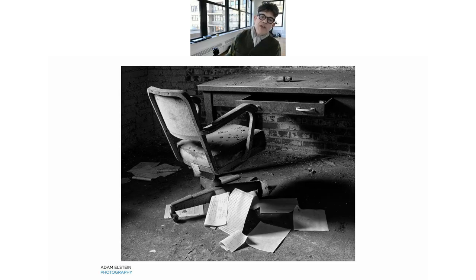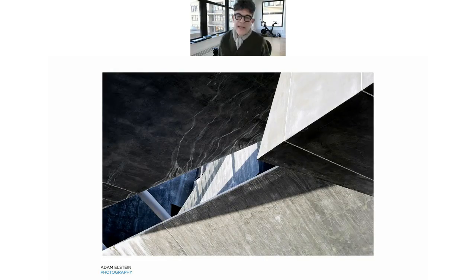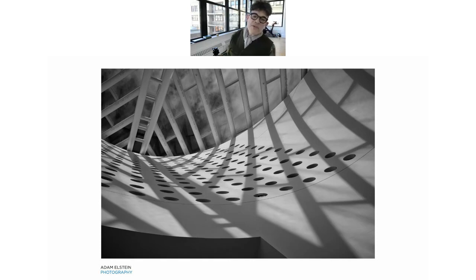To be able to find these almost lost or found collages. I'm really interested in detritus and trash in my personal work and what I can pull out of it. I'm also interested in abstraction. I frequently will find myself, after I do a job, wandering around and shooting for myself. So this is work where I'm not tethered to the constraints of the technical camera, but it's work that's meaningful to me.